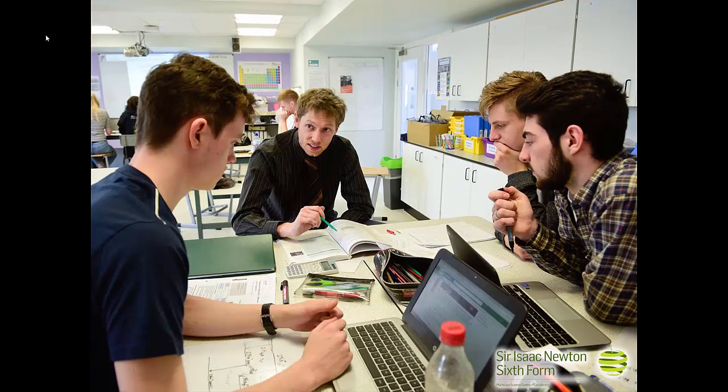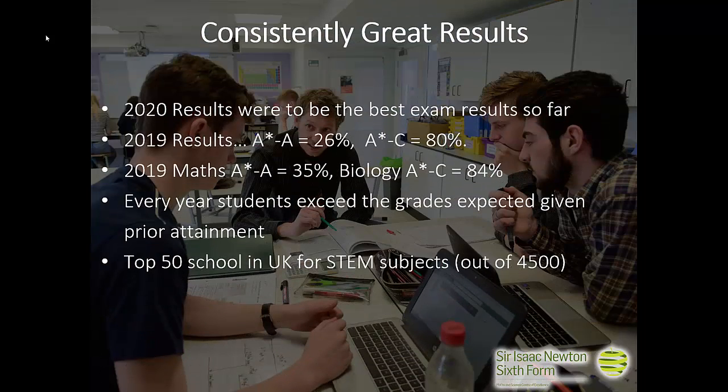This is a picture of our head teacher, Mr. Jennings, doing some chemistry with some of our students. Our results have been good for many, many years. In 2020, our results were expected to be the best exam results so far. We were really excited about those, and then everything changed. That was the year that changed. Every year, our students exceed the grades that they would expect to get given their prior attainment.